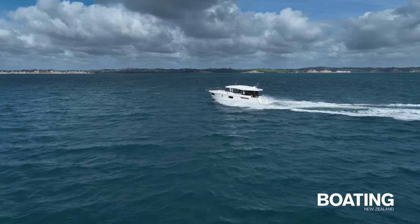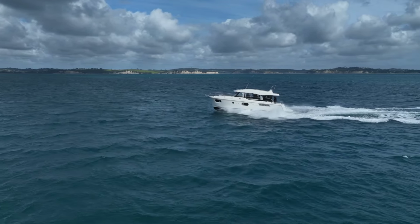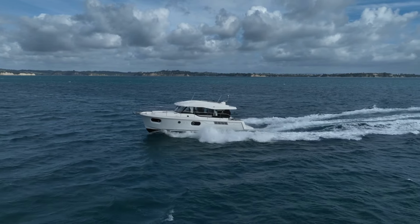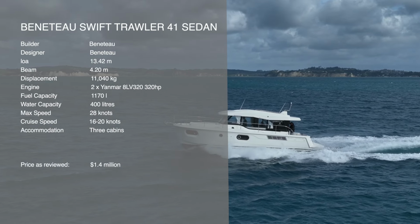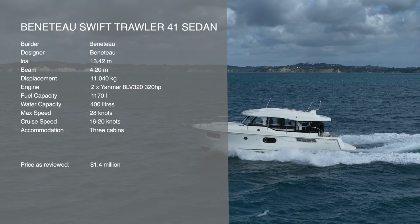The Swift Trawler 41 Sedan is a versatile, well-rounded yacht that combines style, comfort, and performance. Its thoughtful design, wide array of features, and reliable performance make it a compelling choice for short excursions and extended voyages both. With its blend of tradition and innovation, the Swift Trawler 41 Sedan sets a standard for modern trawler yachts.